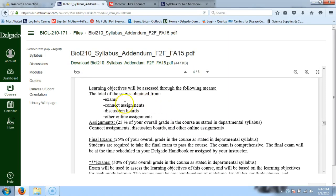So assessment will be exams. The Connect assignments as well you are graded on, but I set them up as homework, which is one of the settings in Connect.